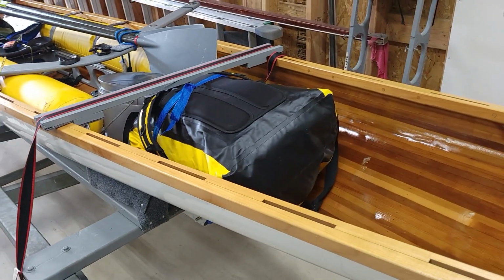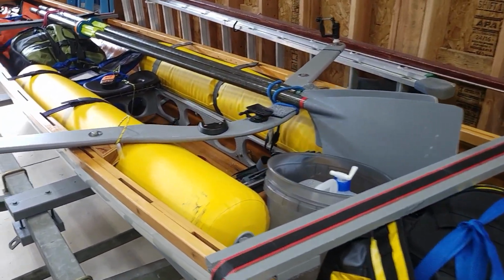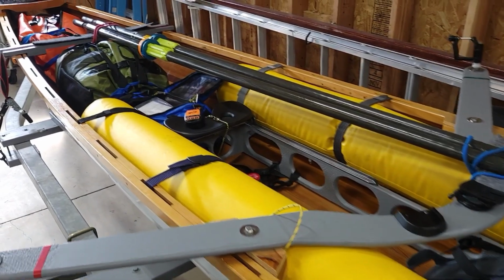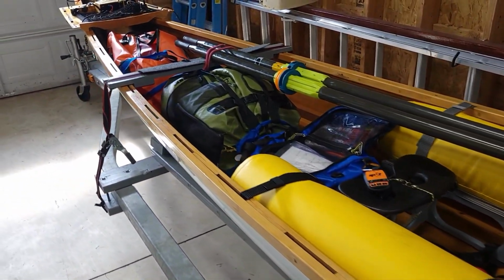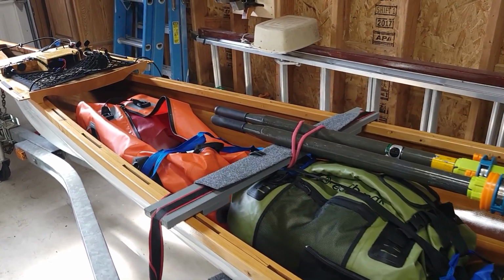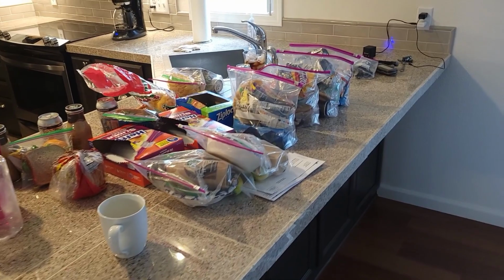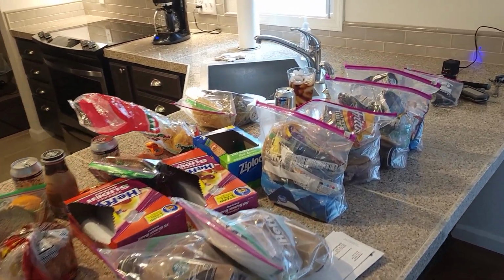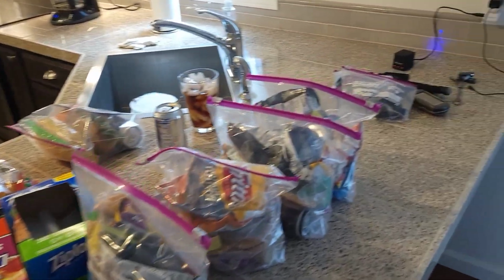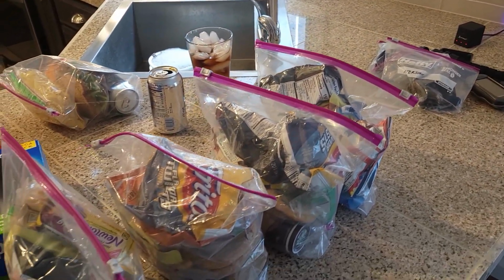I'm in the final moments of packing the boat for the 7048. As you may know, I rode 60 miles a week and a half ago, so everything was in pretty good shape anyway. The day before the race, I started by charging all the batteries and packing all the food.